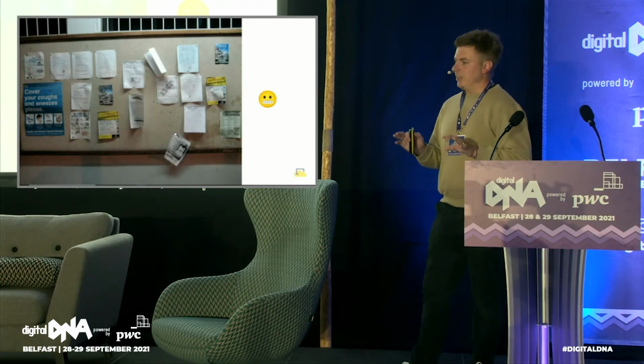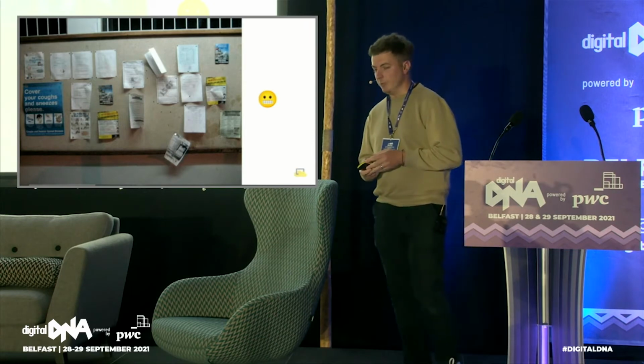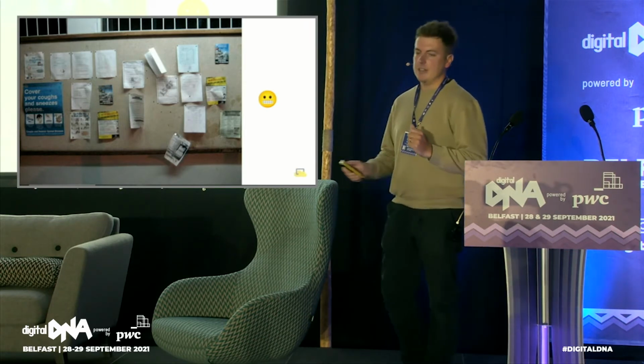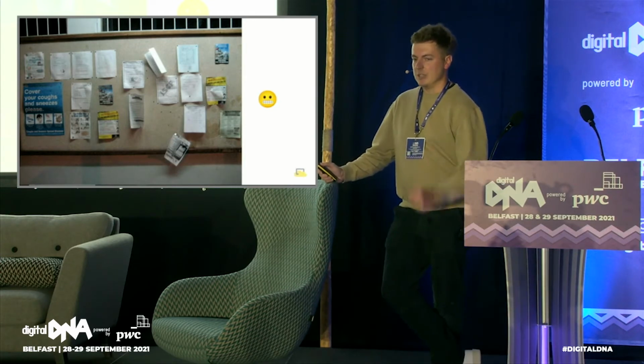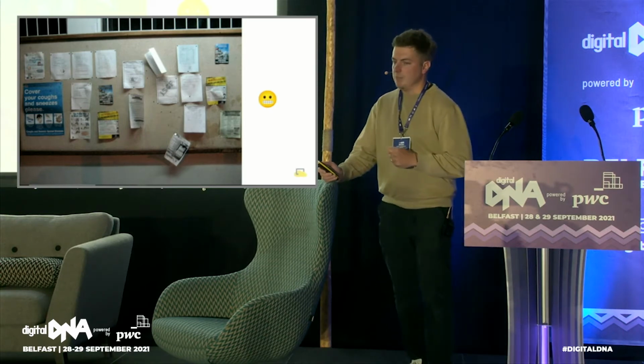This is the harsh reality of what a lot of companies like this are using at the moment. Sam's been walking past this notice board for the past 15 years and never stopped at it, and obviously for a good reason. Out-of-date information, no one's taking any care in what they're actually showing, and it's just a really bad medium.